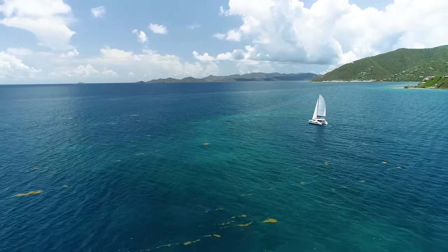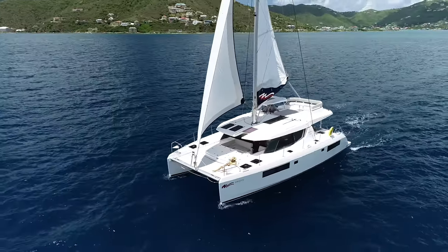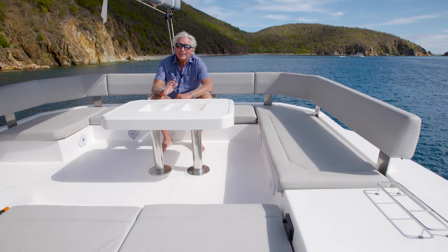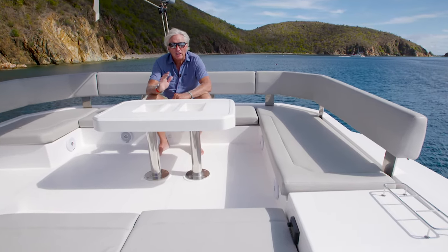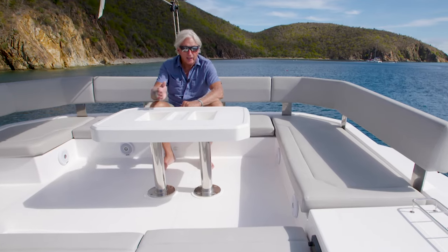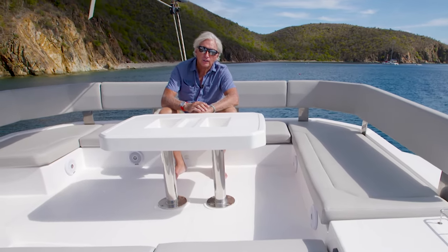The 4500 was first introduced in 2017, and as the director of Cruising World Magazine's Boat of the Year program, I had the chance to sail it that year when it was named the year's best charter boat. And now it's even better, upgraded with this elevated lounge.